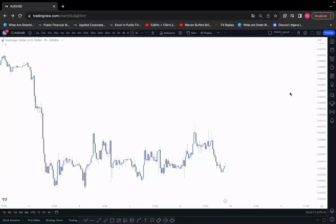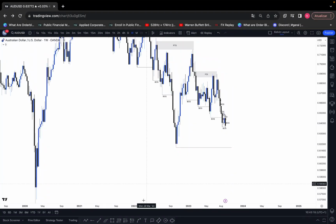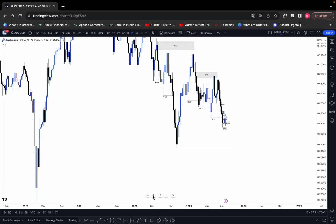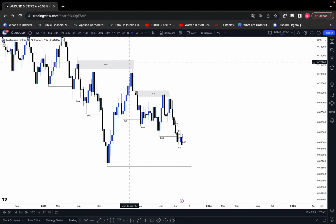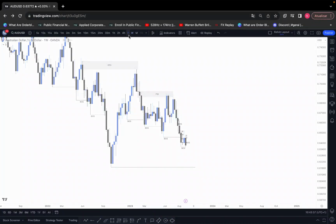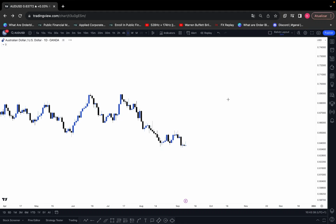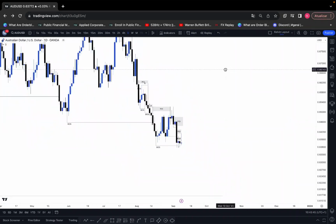So Aussie dollar, we can clearly start from the weekly time frame. We just need to look at the weekly, and we can clearly see that the structure is overall bearish. Price came all the way to the upside, and then we had the change of character, mitigation, second break, third break of structures. We can clearly see that the overall order flow on this particular pair is bearish on the weekly time frame. So if I drop down to the daily time frame, so we can understand what's going on within that weekly range, we can see that basically everything is also bearish.